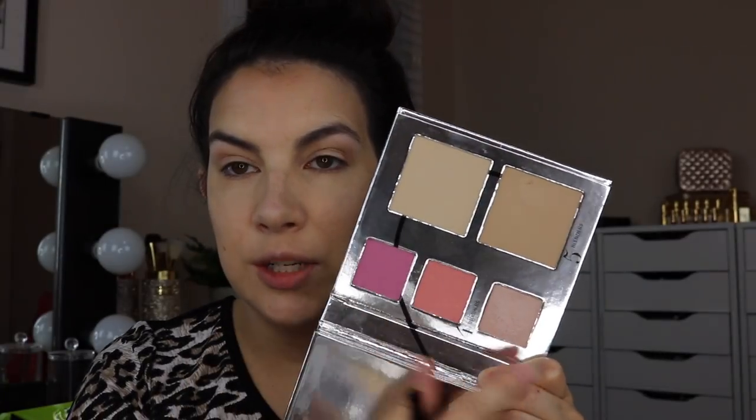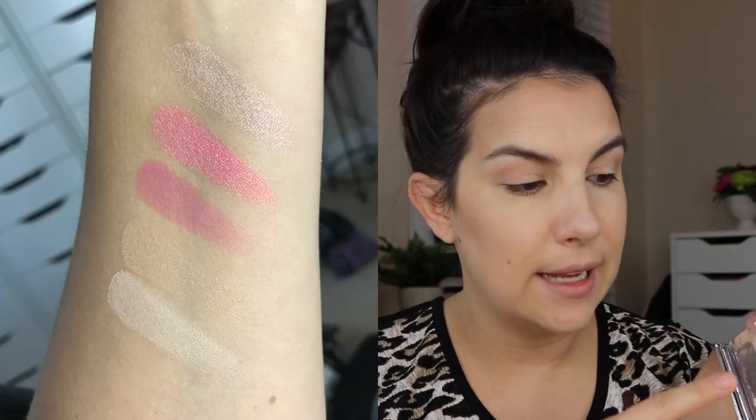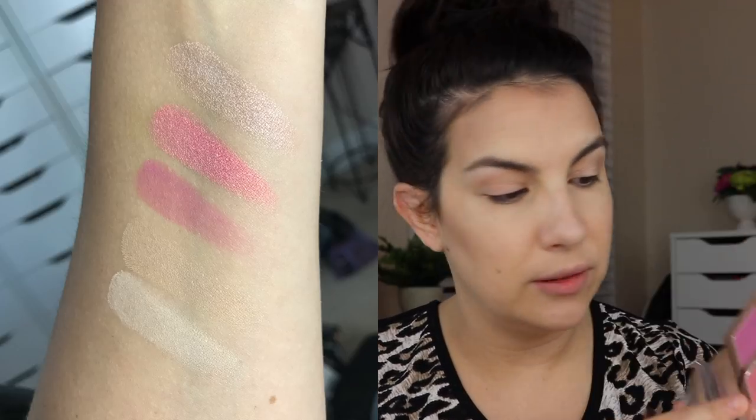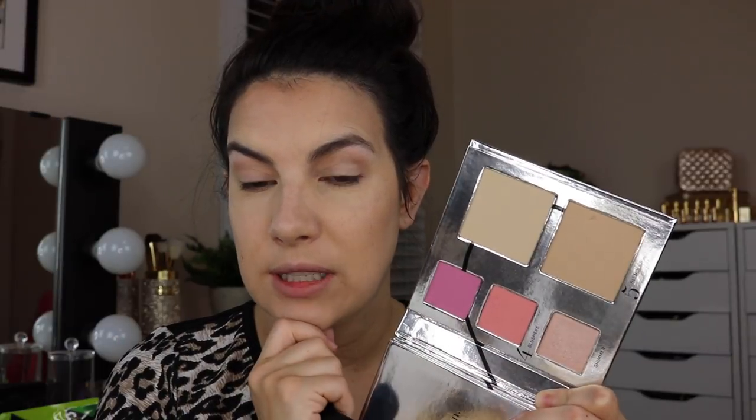I'm really loving these cheek products right here. There's a beautiful pink blush. It's matte, kind of a corally blush with a little bit of a golden sheen and a wonderful highlight. So today I think I'm going to go with the coral blush. They're very pigmented, so just dab the brush in, tap off the excess.